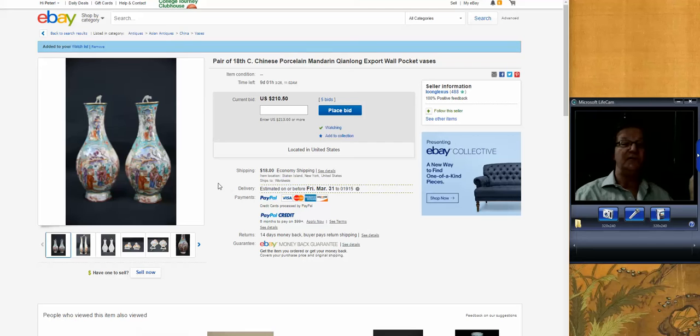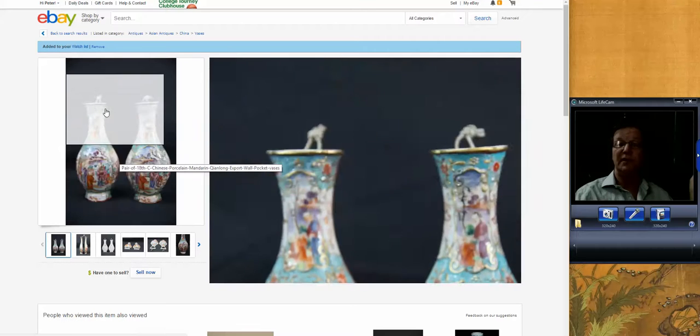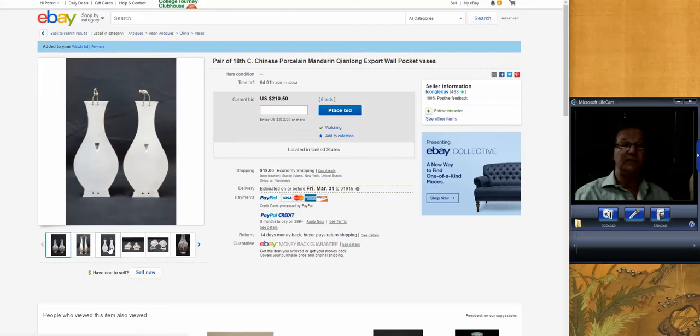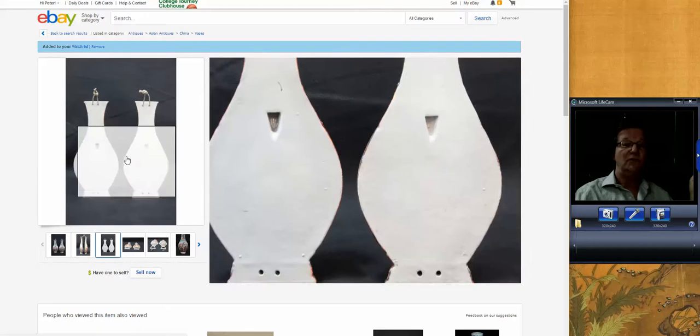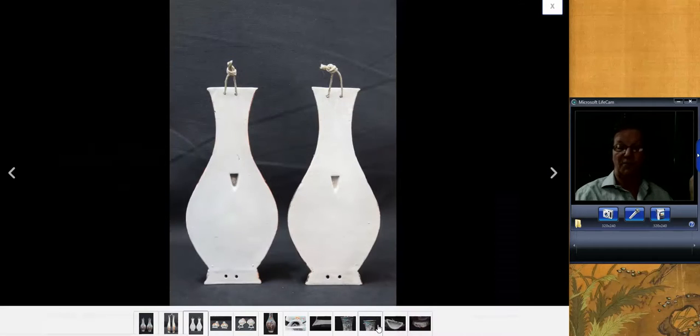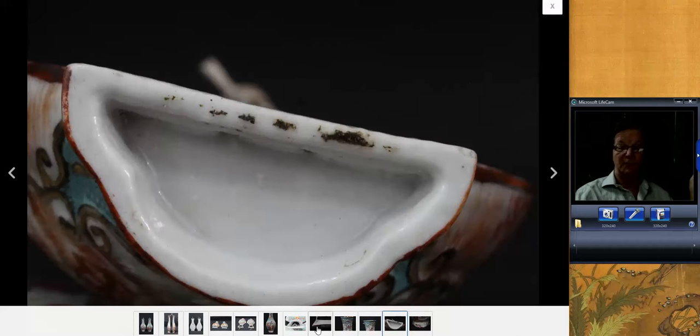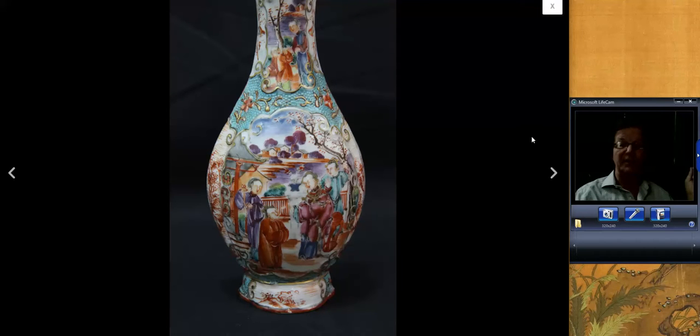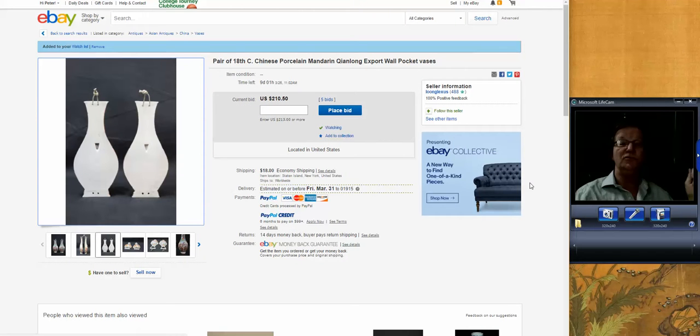And these are coming up. These are on right now. These look like your regular sort of run-of-the-mill Chinese export table vases. The problem is that they're not. They're actually wall pockets, which makes them rather unusual. You don't see these in wall pocket form very often. So if you're a Chinese export collector, there's the bottom of it. This is something you might want to keep an eye on. These were probably made about 1780 or so. Their famous pattern is this, what they call chicken skin in turquoise here. But as wall pockets, they're quite unusual.